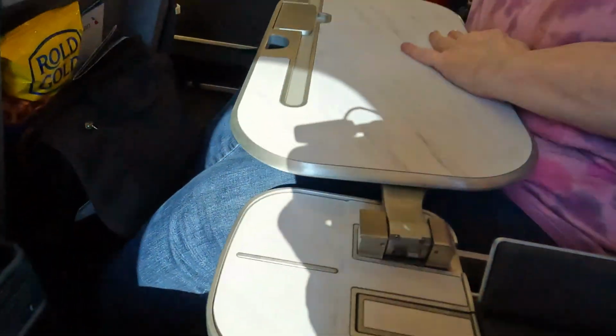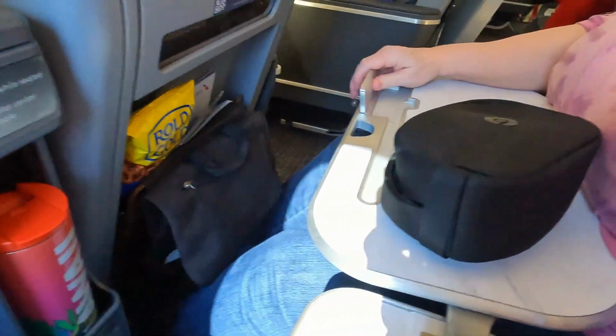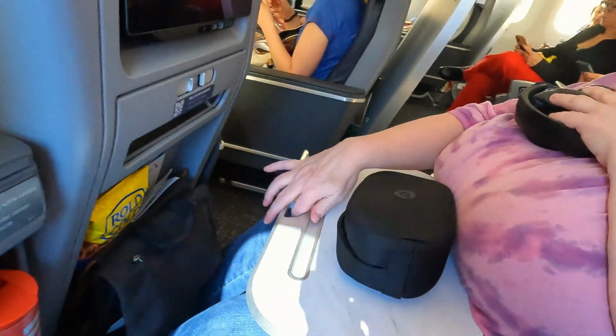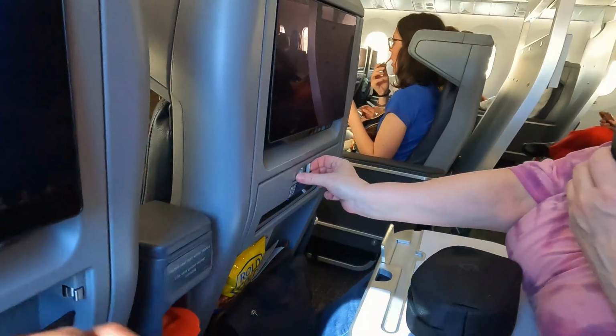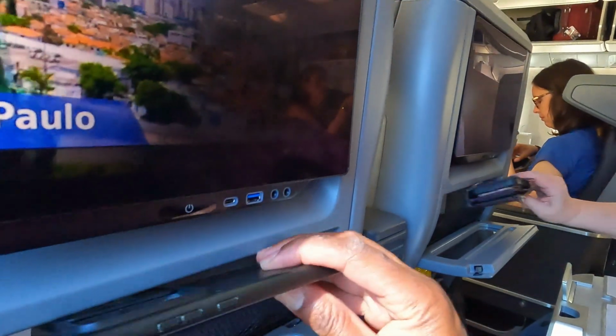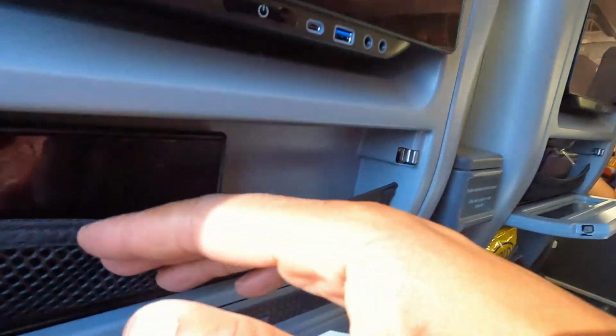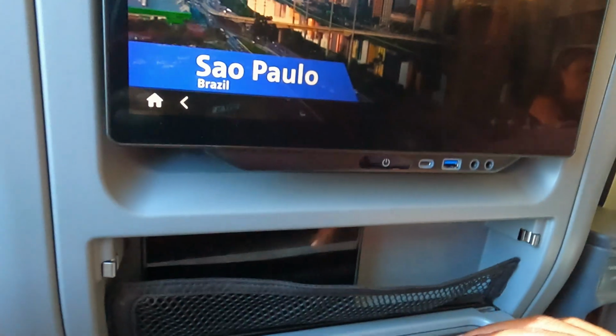All right, actually it's a pretty good sized tray here. Oh yeah, that's pretty cool. And is there something else? Oh, that's just to put your phone here if you want. See, my phone fits in there. Ah, there it is. I'm at 90%, and it actually gives me fast charging, so it's pretty cool.